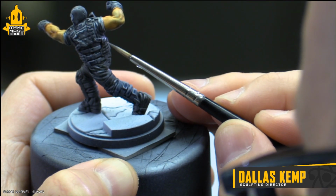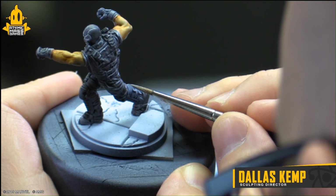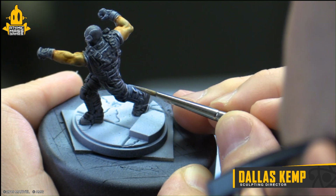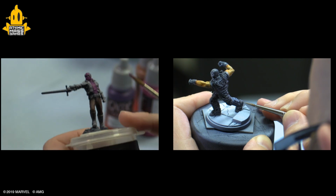Little tiny highlights. Oh, my. I like it. I sing. Well, yeah. When Josh isn't talking, clearly we're going to get songs by Dallas. If I'm working, I'm singing.